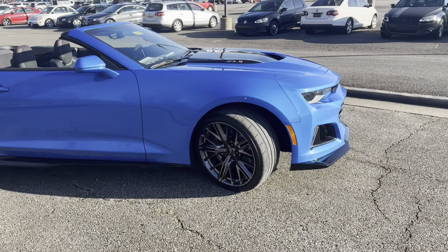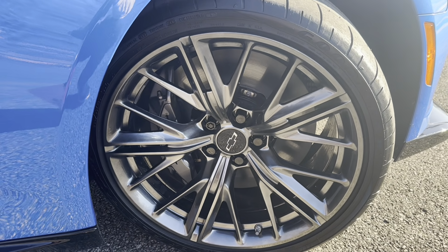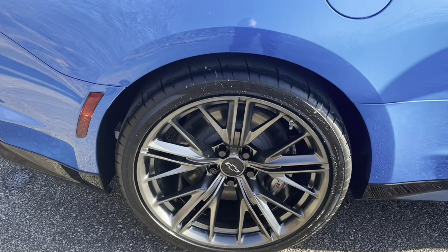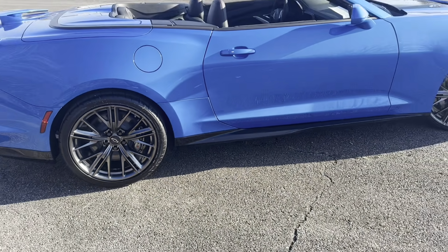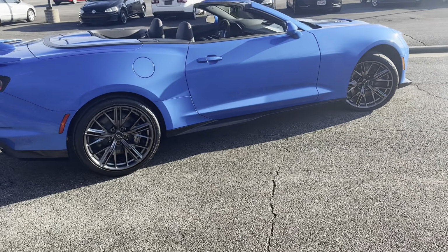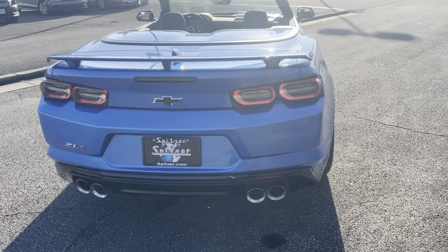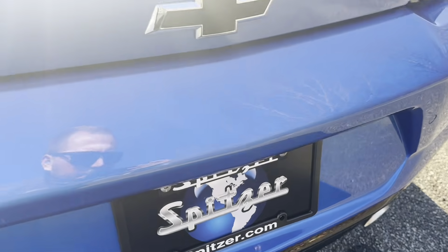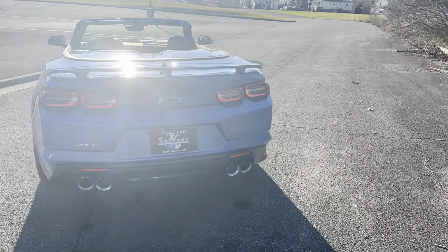It's got absolutely massive Brembo brakes, if you can see them through this very nice 20-inch wheel. But yeah, those things are massive. The front and the rear. It kind of has a ZL1 script on it. So that's pretty cool, custom made for this car. They do make the convertible, obviously, and the coupe, so you can get it in either one. I do have the car running right now, so no cold start, but you can take a little listen here. I probably will still do a cold start for you guys just because you have to with something like this.